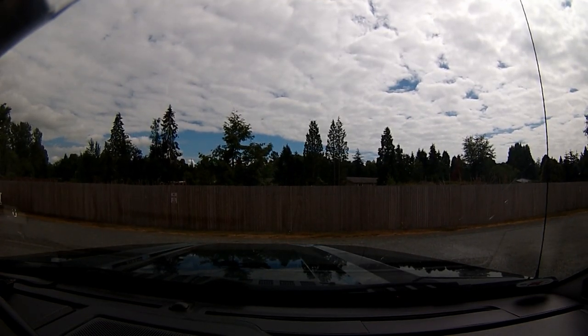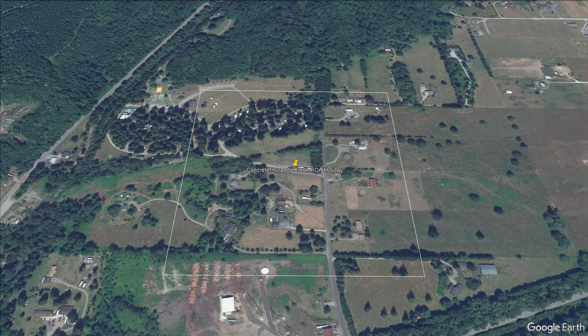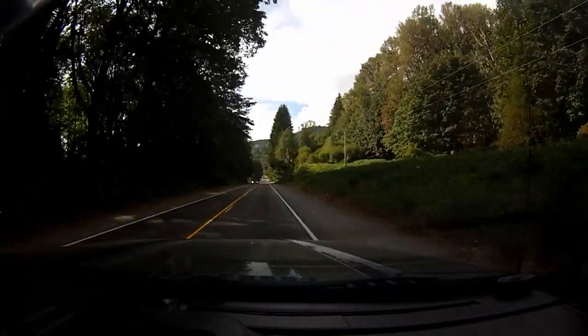So over the course of the 7 weeks that we were in Northwest Washington, we hit three different campgrounds. The next one is going to be Grandy Creek. It's actually a Thousand Trails KOA campground located at the base of Mount Baker.